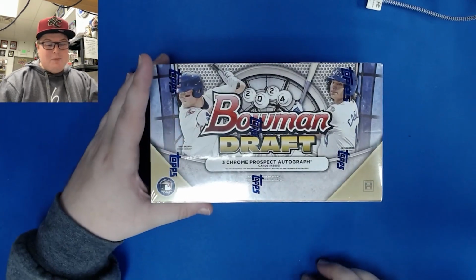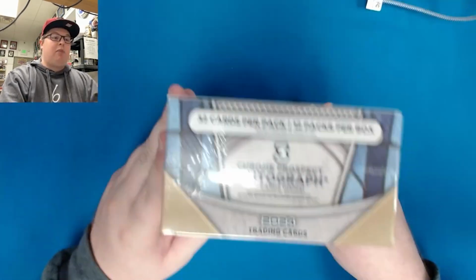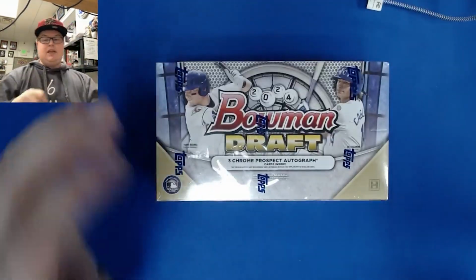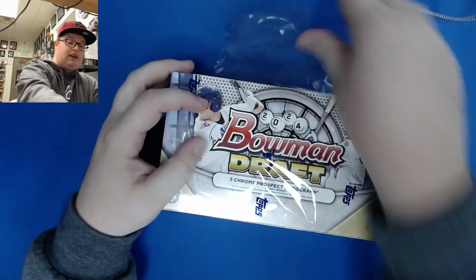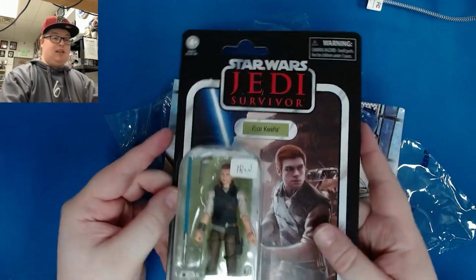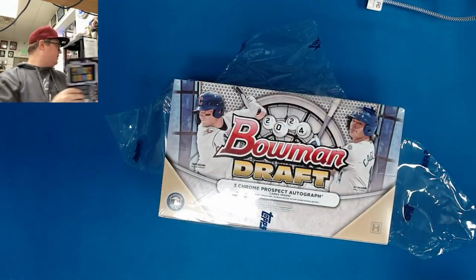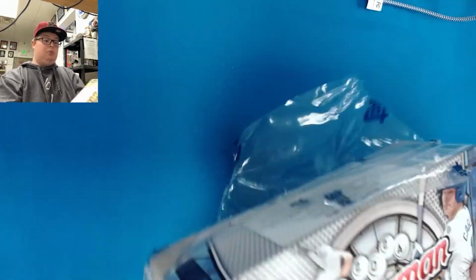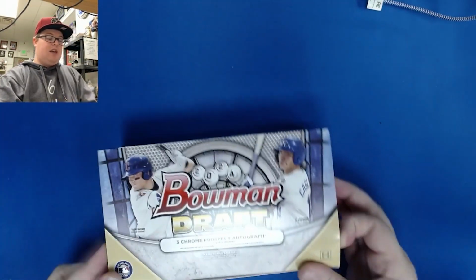This is Bowman Draft Jumbo. There are going to be 3 Chrome Prospect Autos in this box, 12 packs of 32 cards per pack. There are some really cool insert sets this year, including the Bowman in Action, which are die cuts like one of these, but for baseball. It'll basically have an action figure, the whole cutout design. They're really cool. There is 1 per box, so we will be getting one of those. They can come in autographs. They can come numbered, so they are really cool.